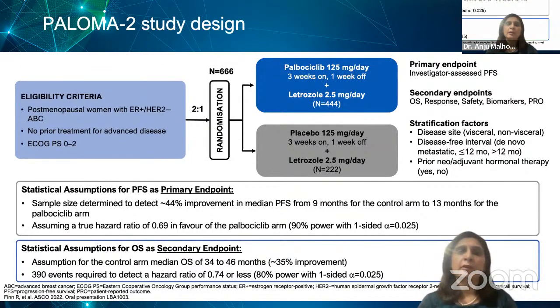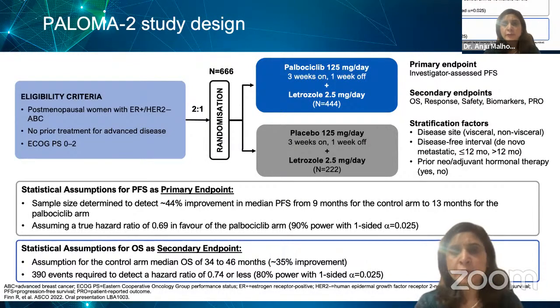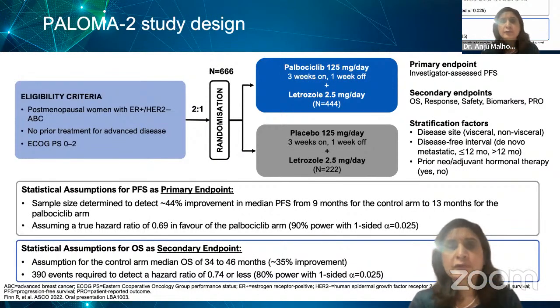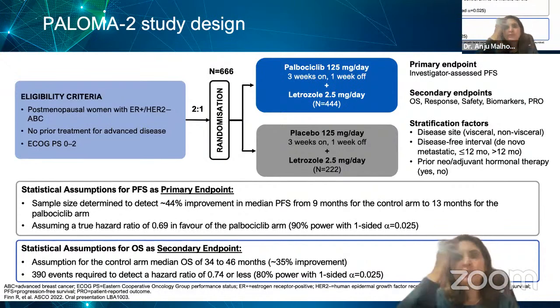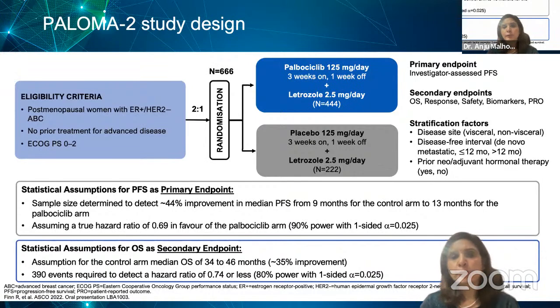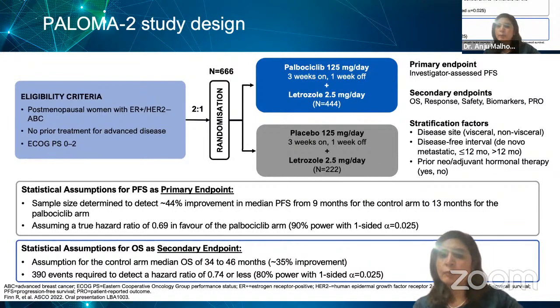In the treatment arm, palbociclib was given 125 mg per day, 3 weeks on, 1 week off, along with letrozole 2.5 mg daily. But in the control arm, placebo was given at the same dose of 125 mg per day, same 3 weeks on, 1 week off, plus letrozole 2.5 mg daily. Primary endpoint was progression-free survival, and secondary endpoints were overall survival, along with response, safety, biomarkers, and PRO.